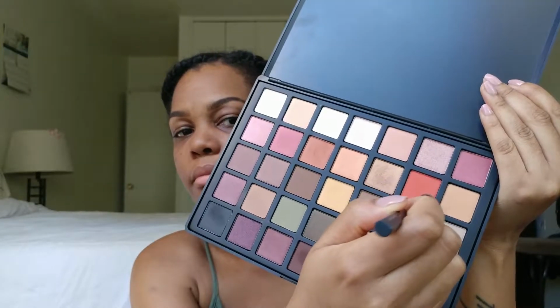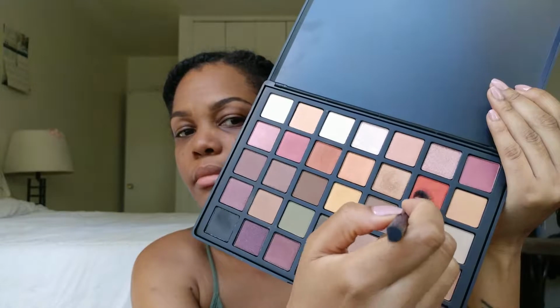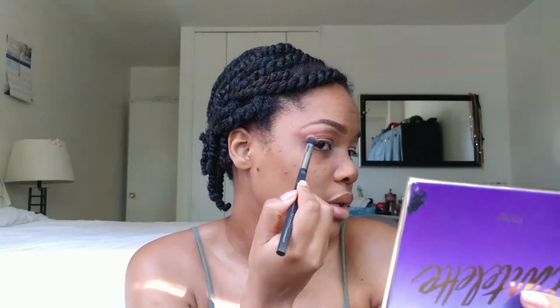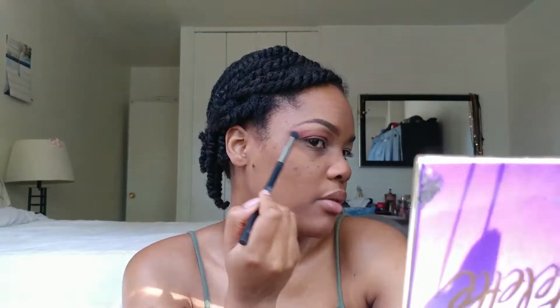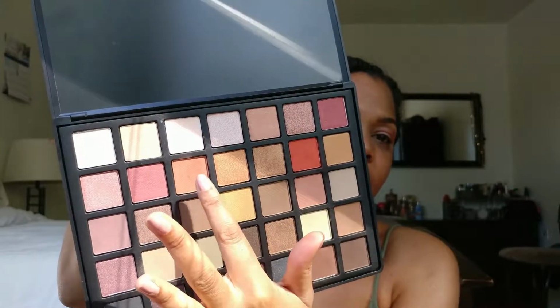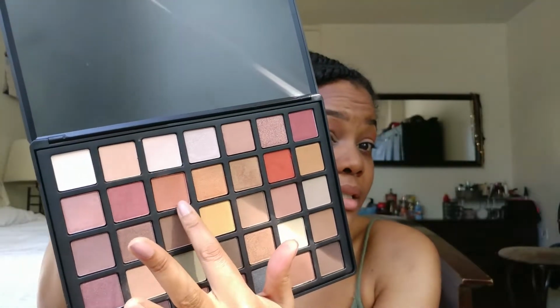So now that our eyes are set and ready to go, I'm going to go back into the Beauty Creations palette, pick up some of that orange color. So now I'm going to take a crease brush and I'm going to define the crease. In this palette, there's this color over here, and I kind of want to use that to define the crease a little bit and just to get started on building up the intensity.